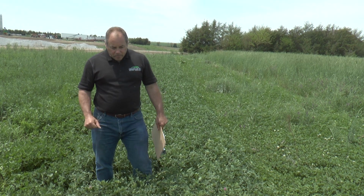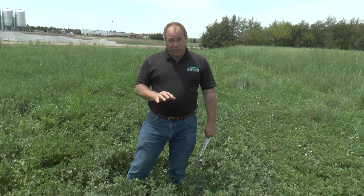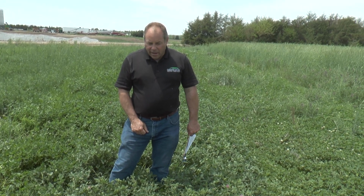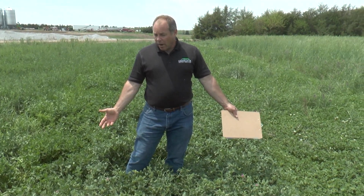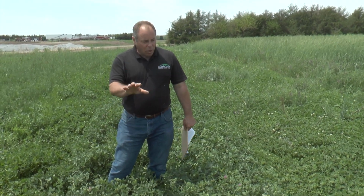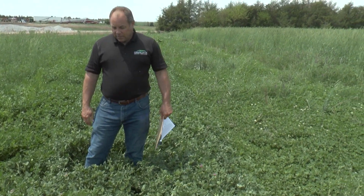Red clover, when compared to the other legumes, is very easy to establish. It comes up quick. You can establish it by broadcasting. My favorite way is to have some seed on hand, and when you get a snow, I like to broadcast in the snow and establish it.